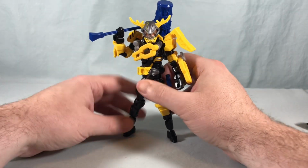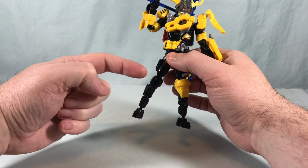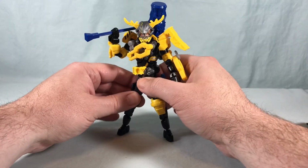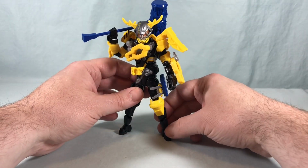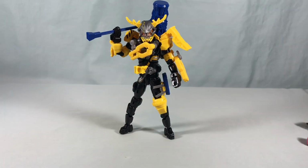Let's see if I can get him to stand. Now, the only thing is, because you have kind of the shoulder and the bicep and the elbow joints, when they turn into legs, that's more joints than humans have. We don't have a bend in the middle of our shin, but you can still get him to stand pretty well. Yeah, there you go. That works. I like that.